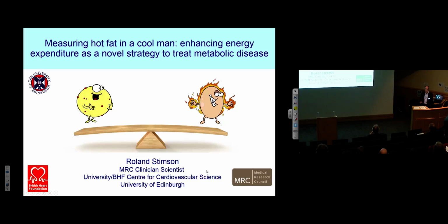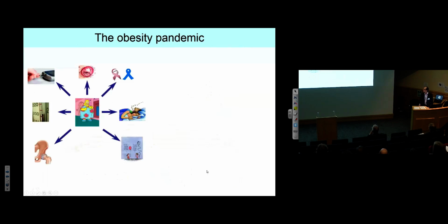Okay, so I'm going to stay on the fat topic, but I'm going to move from the white to the brown fat. As mentioned already, obesity prevalence is a big problem. Over a quarter of all adults in the UK are now classed as obese, and 2/3 are at least overweight. It's associated with a large number of comorbidities such as hypertension, diabetes, cardiovascular disease, certain cancers, infertility. And it's estimated that obesity costs the NHS approximately £6 billion a year.